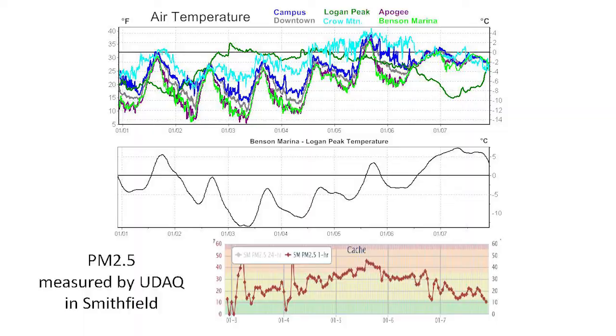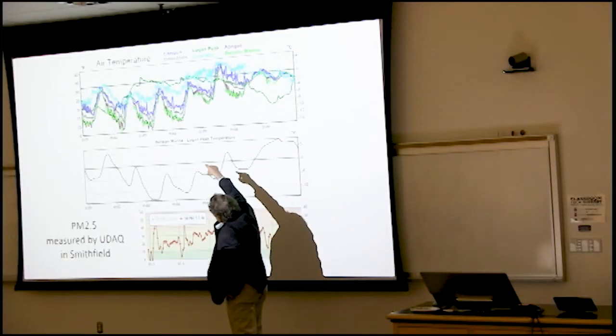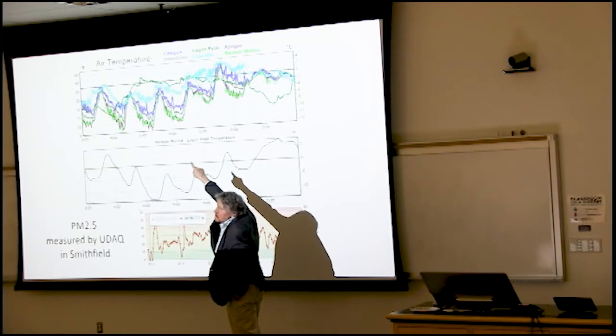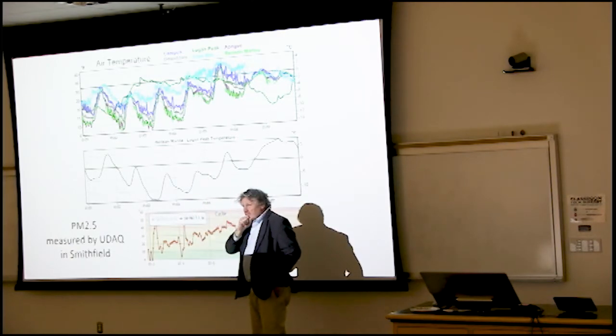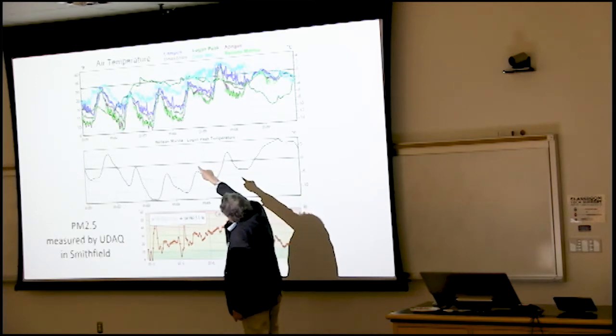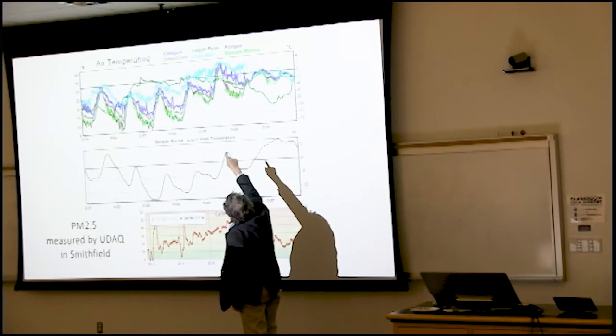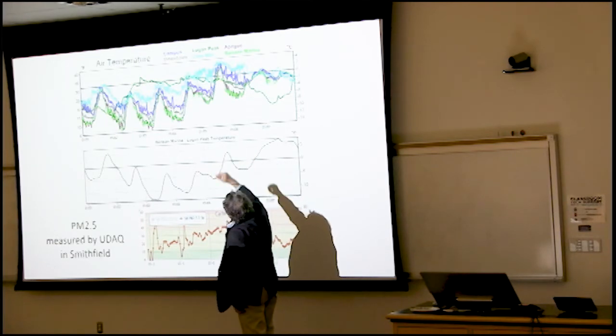Here's temperatures during those times. And you can see these dips are big inversions. Now look at the daytime. It warms up in the day, but it's still an inversion. Doesn't warm up to clear the air, because the dark green line is the top of Mount Logan. The light blue line is Crow Mountain.